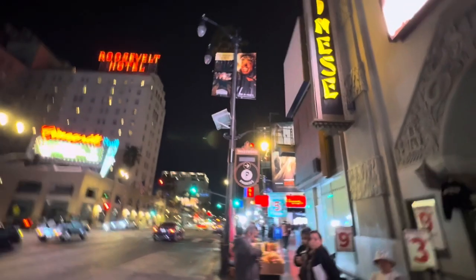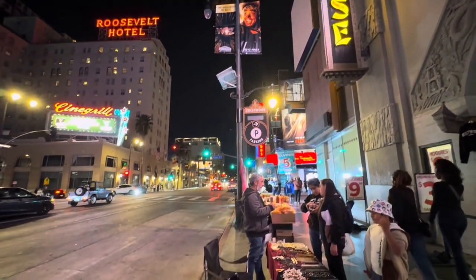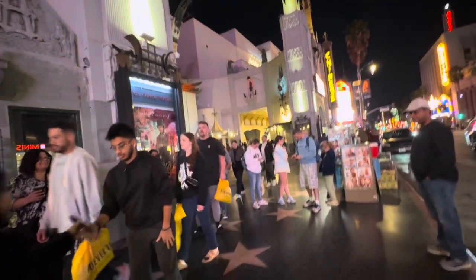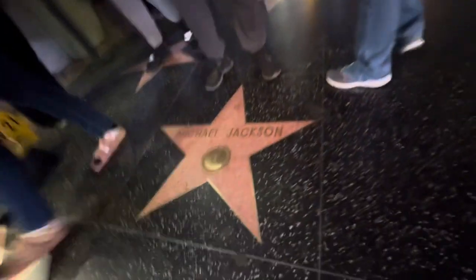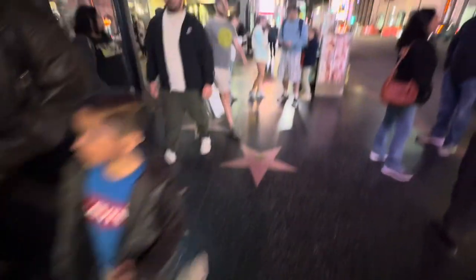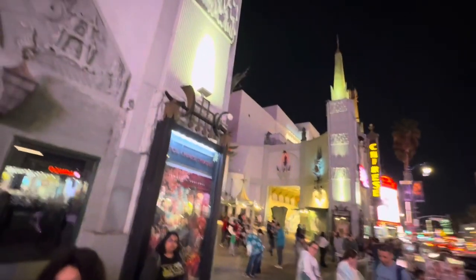Right now it's nighttime and we're out here in Hollywood. It's right by the Madame Tussauds also. And right in front of the Chinese Theater TCL, where you also see his handprint. So make sure to come and check it out. There's just a few reference points. Let me show you guys. Here is Michael Jackson's Star right by the TCL.